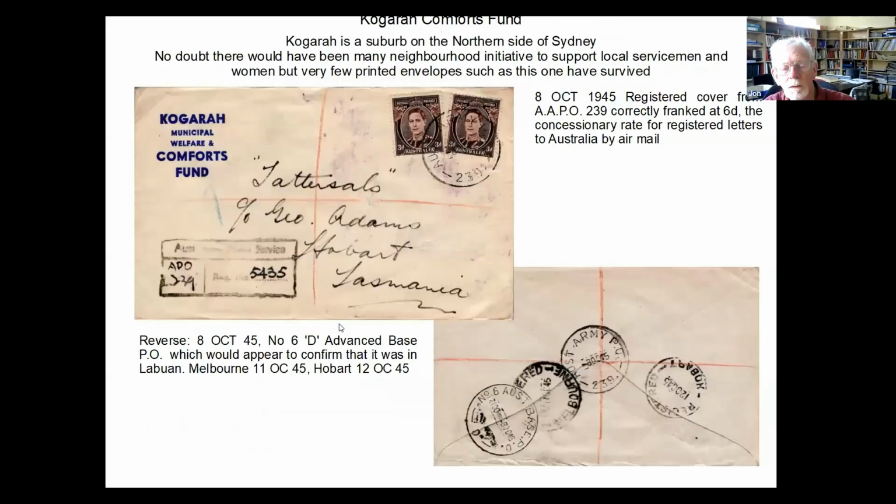Now this is very unusual. There were local charitable organisations organised locally doing much the same thing, sending out comforts, and once again including envelopes. So unusually, this is not brown, but a sort of cream. I've got a rather nice blue here of the Comforts Fund. Back to Adams, though, Hobart Tattersall's, care of George Adams, for no doubt with his estate, hoping to get rich, or at least a little bit richer, by gambling.